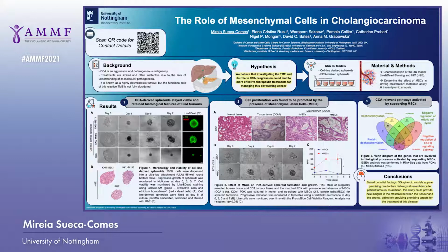Finally, we've managed to do an initial transcriptomic analysis to compare the PDX tissue with and without mesenchymal stem cells. Nonetheless, we're planning to do a bigger analysis. But briefly, I'll go through this result. We performed a gene set enrichment bioinformatic analysis from the RNA-seq from PDX tissues with and without mesenchymal stem cells. And we saw that CCA-relevant pathways were activated by supporting mesenchymal stem cells.